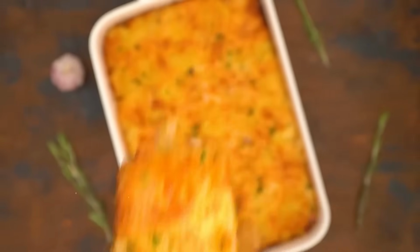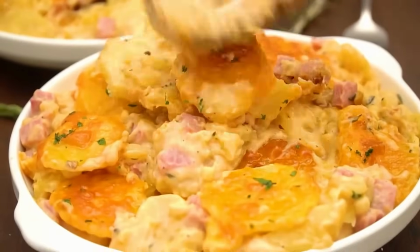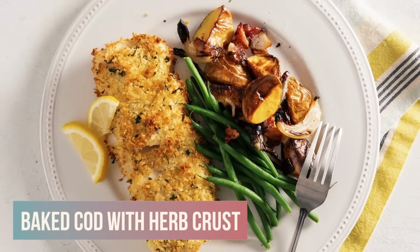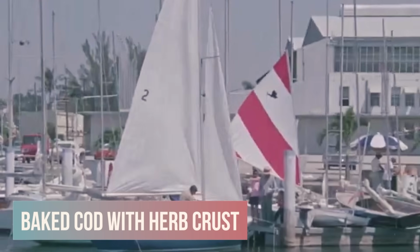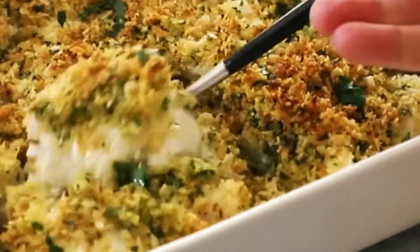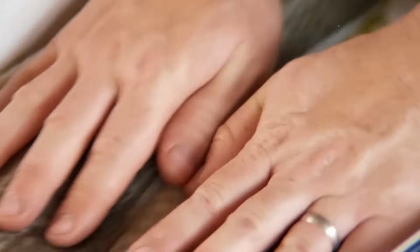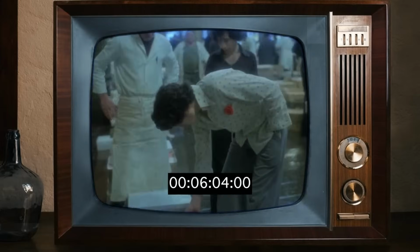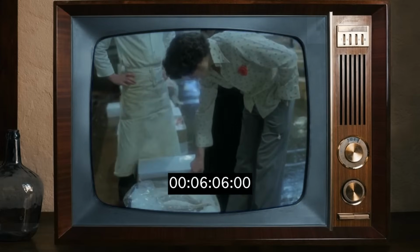It's a dish that's perfect for feeding a crowd and always leaves everyone asking for seconds. For generations, baked cod was a dependable, no-fuss dinner, particularly in coastal and New England households. Light, flaky, and mild in flavor, cod was one of the most affordable fish available, making it a practical choice for families looking to put a nutritious meal on the table without overspending.